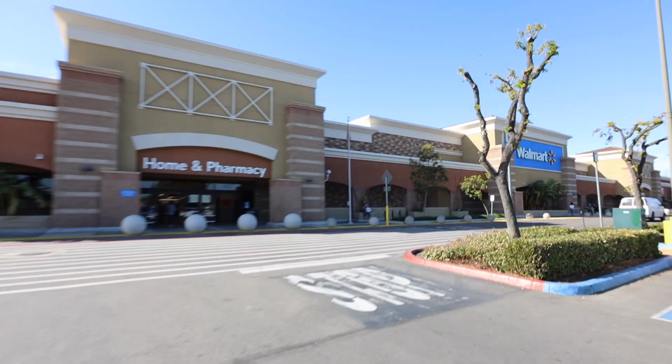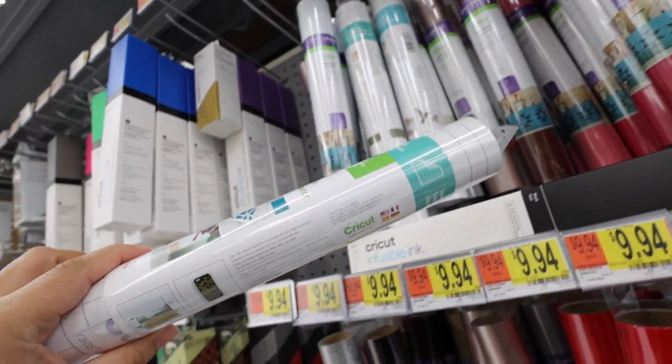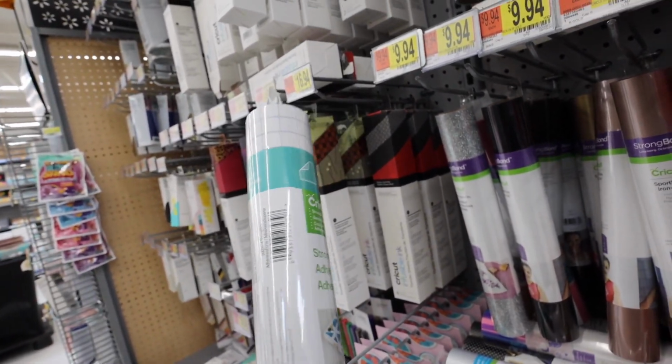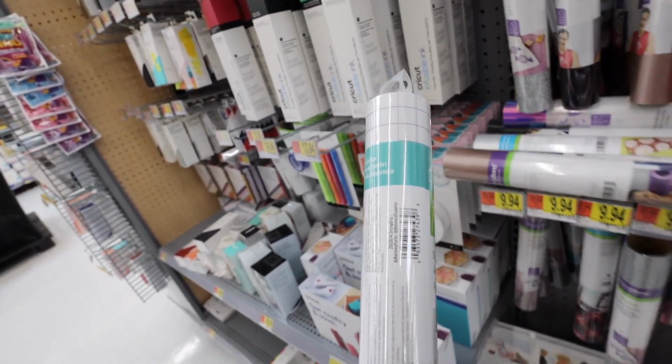Anyway, let's go. All right, you guys, just got to Walmart. Let's go inside. I think I might need this transfer tape, so I'm going to get a tube of this. I think I might need it for my project that I want to do.